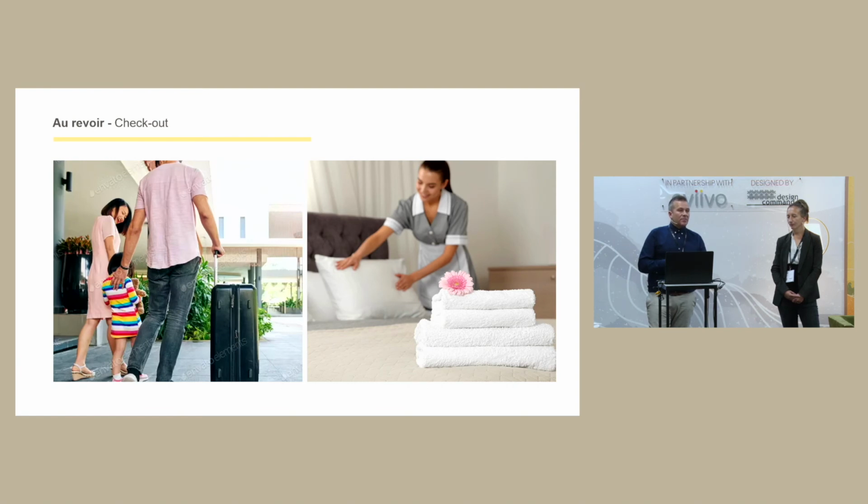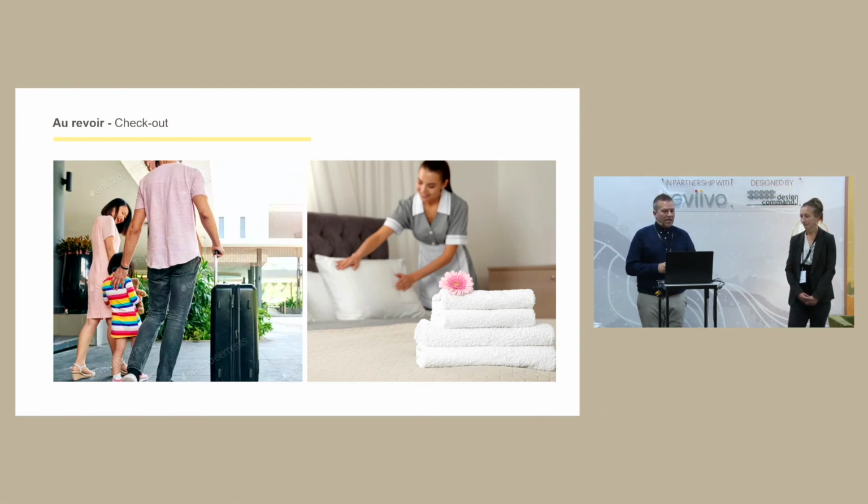That again has an upside for the guests in the sense that they can potentially get into the rooms earlier, and a revenue opportunity for you as well if you're able to sell early check-in.